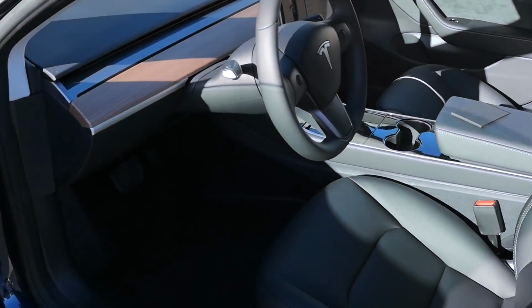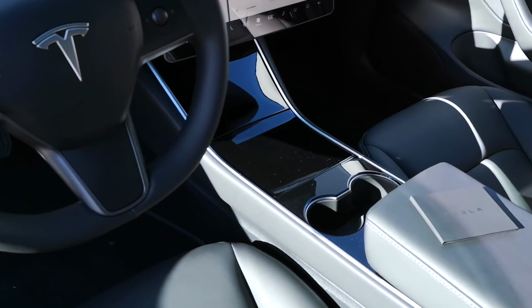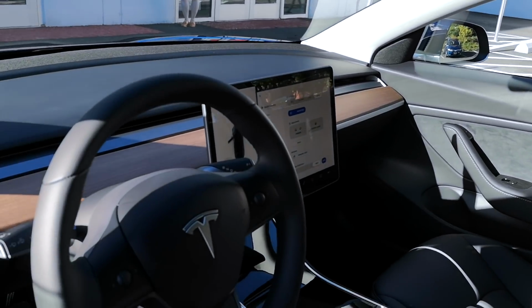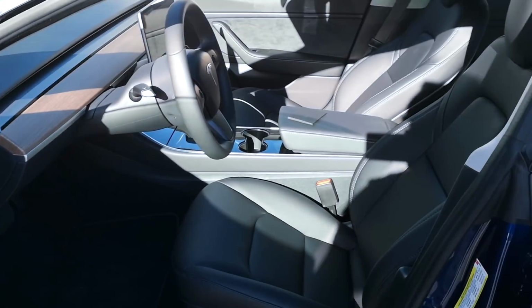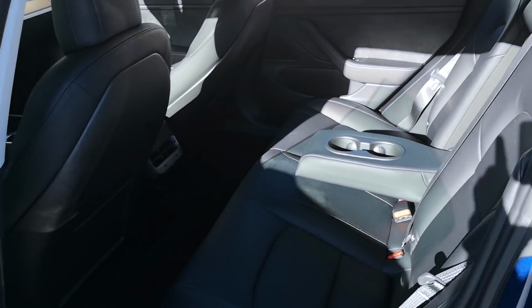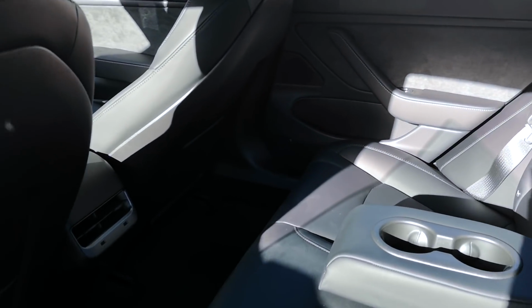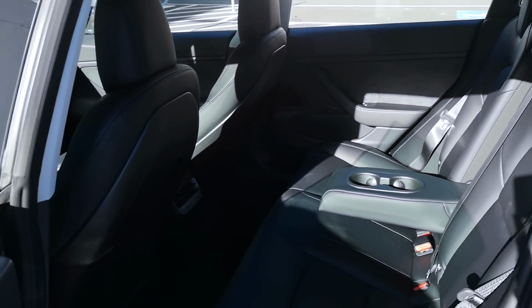So here we go. Here's the inside. You can see the center screen, cup holders, center console, the door panel here. Again, the lighting's not perfect, but it's still pretty damn awesome. And let me give you a show of the back right now. Here's the back. I've got the middle armrest pulled down so you can see what it looks like in kind of comfort mode. Here's the door panel on the other side.